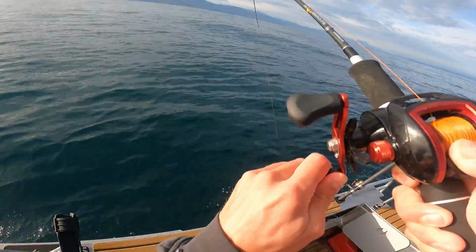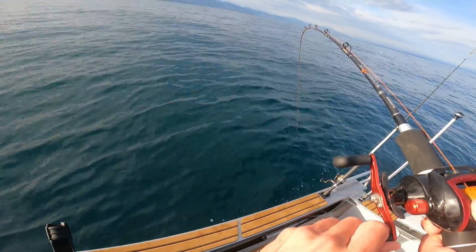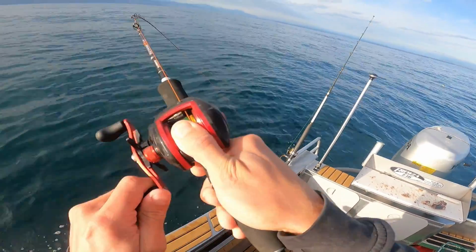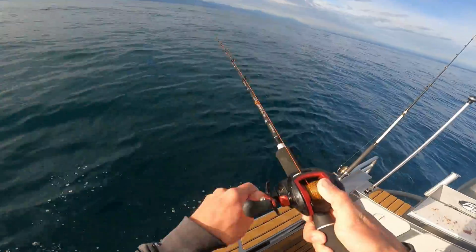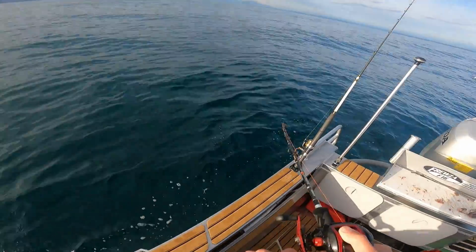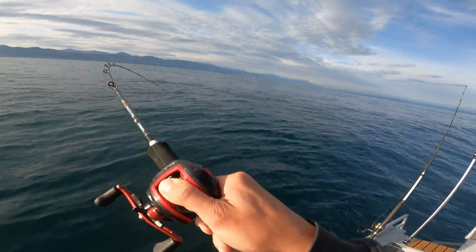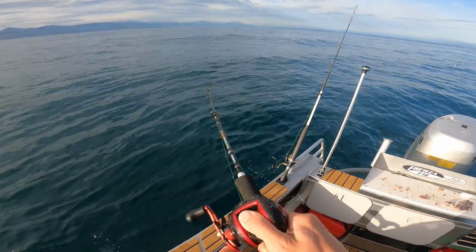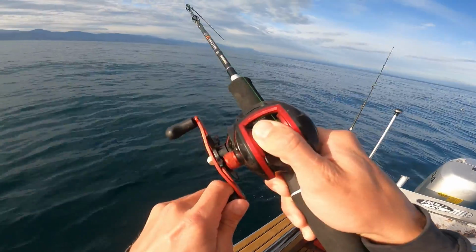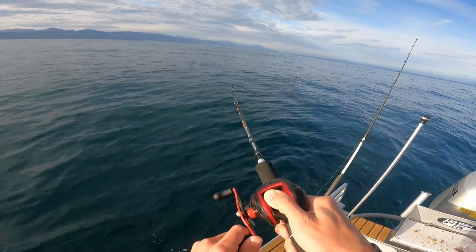Alright. Could have a snapper on here. Yeah, it's a snapper. We're in. The drag on this reel's buggered, so I'm just going to use my thumb. Oh, it's a good fish.